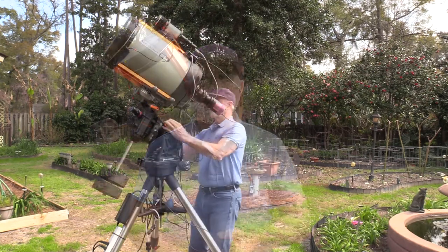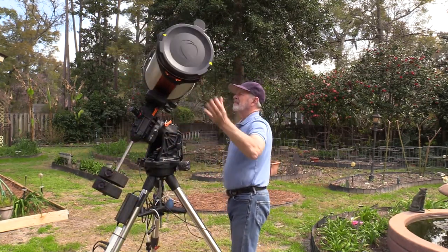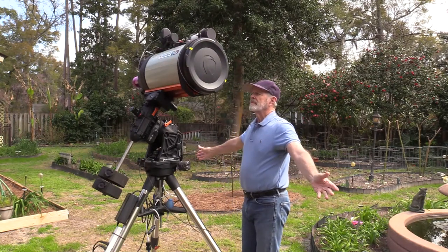When I put the reducer on the telescope, it was important to rebalance the scope because if the scope's not balanced, it's not going to track properly and you'll get tracking errors and oblong stars instead of those nice sharp round stars. So rebalancing was very important.